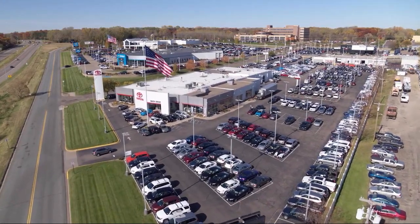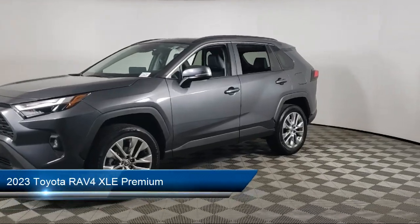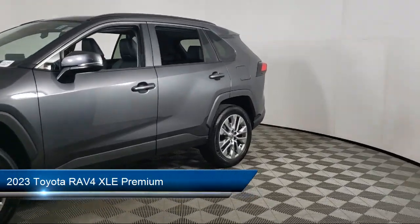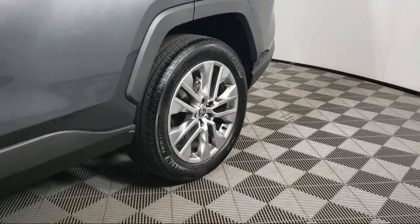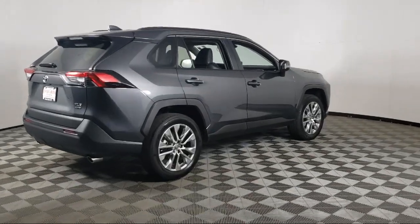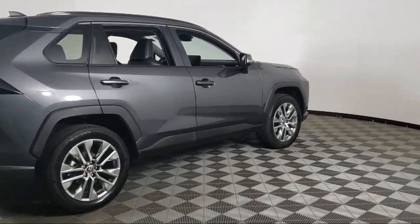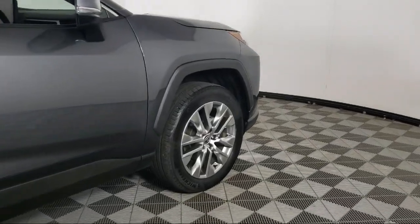Inver Grove Toyota welcomes your interest in one of our great vehicles that comes equipped with keyless entry, all-wheel drive, rear spoiler, air conditioning, traction control, power windows, cruise control, power seat, daytime running lights, power door locks, and has less than 10,000 miles on the odometer.